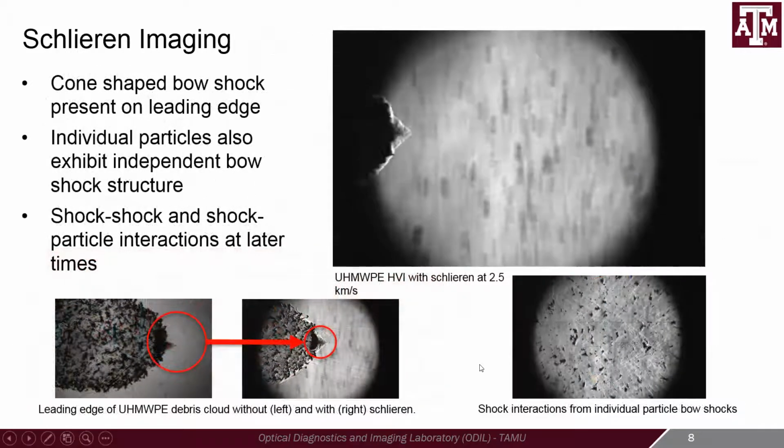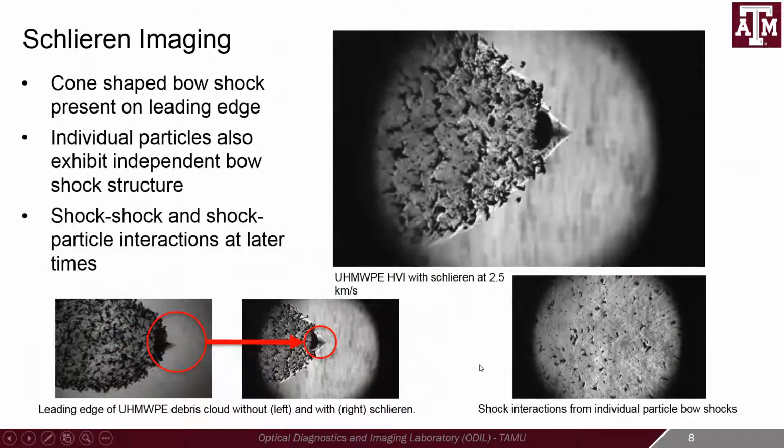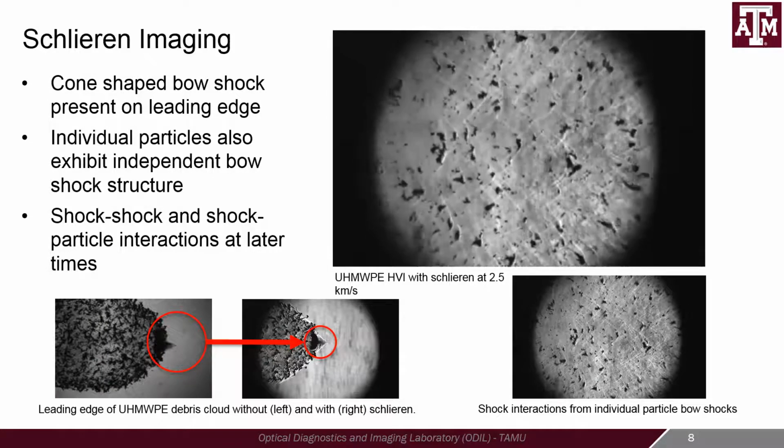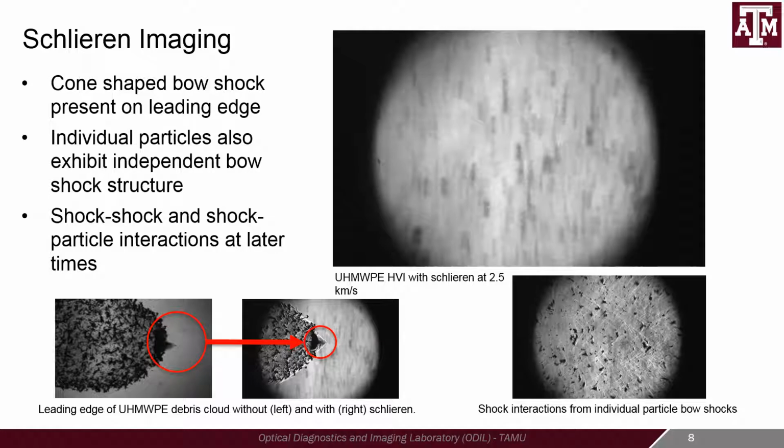And so here's the results from our Schlieren experiment. And like I said earlier, this is a really similar condition, 2.5 kilometers per second, aluminum sphere, 10 millimeters. It's ultra-high molecular weight. The only difference is that the backfill is slightly higher. It's, I think, 300 torr of nitrogen.